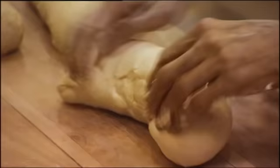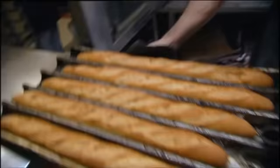Before arriving in Australia, I never heard about square bread, you know? It took me about 10 days to find a baguette in Sydney. That's 15 years ago.